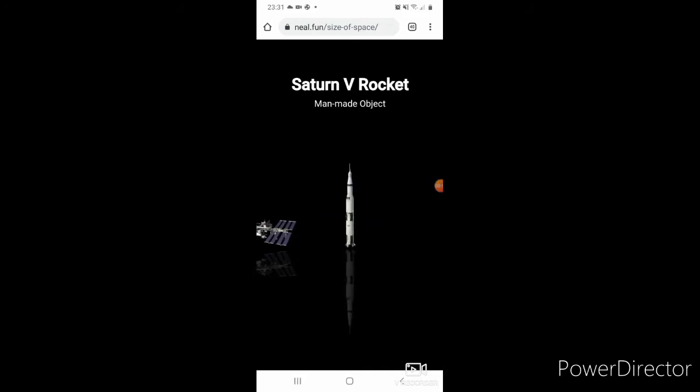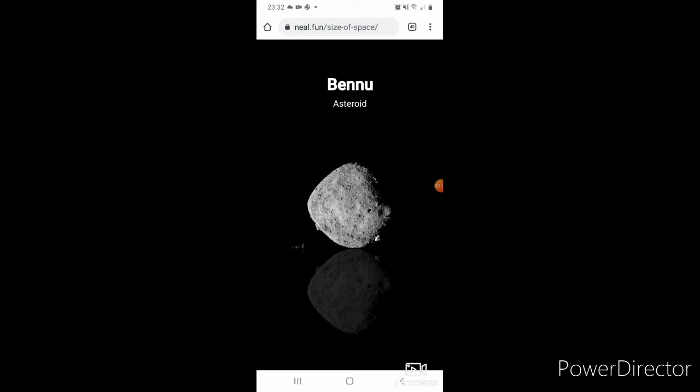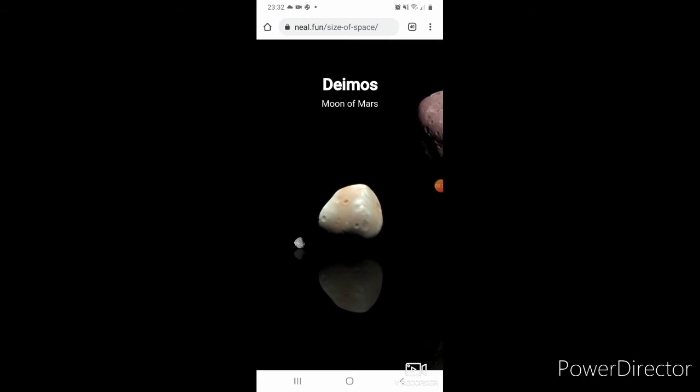And then this is another man-made object. It is the Saturn V rocket. It is a man-made rocket. And now things are actually going to get bigger. As you can see, the Saturn V rocket looks like an ant compared to this asteroid called Bennu. You see the difference? And there's also a big difference between Bennu and Deimos, which is a moon of Mars.